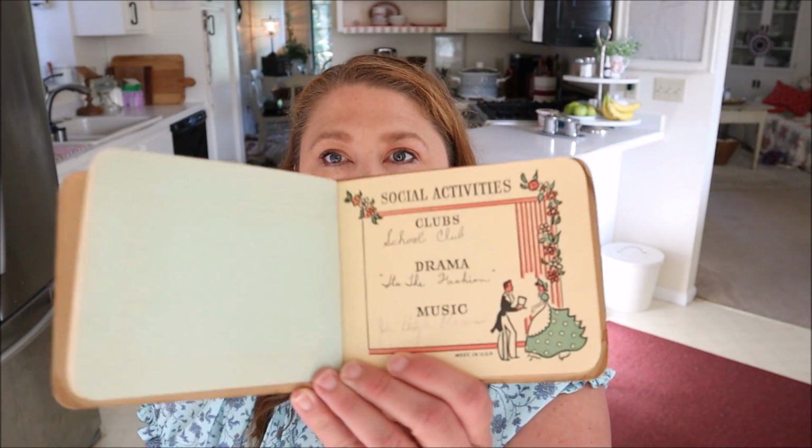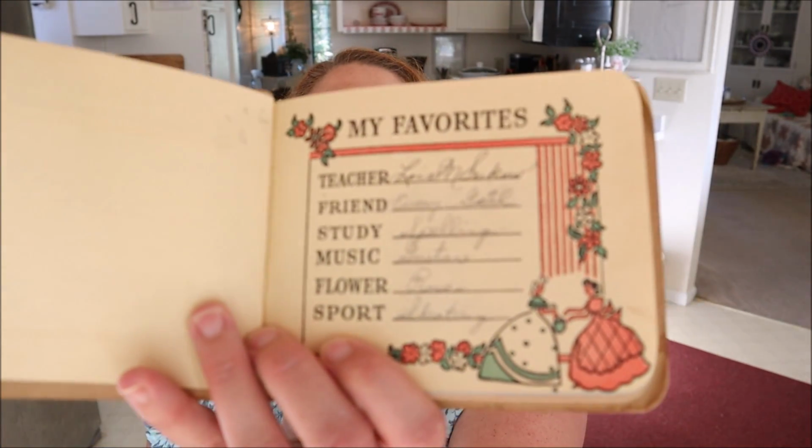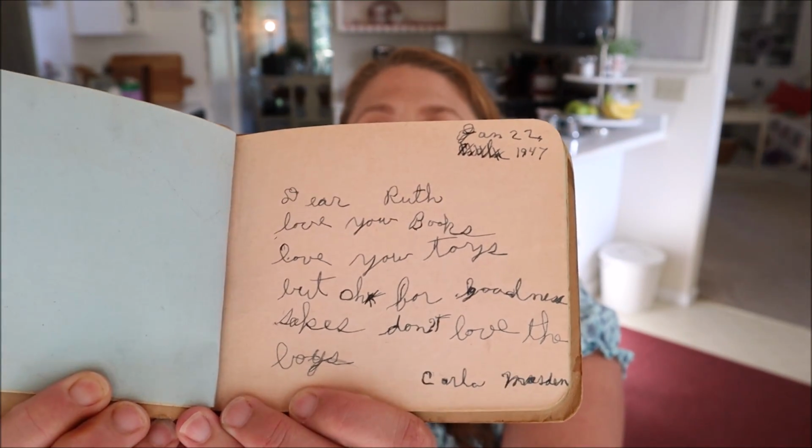And then it has a couple other things like class officer, school colors, social activities, like were you in drama or plays, choir, music, her favorites, her favorite teacher, friends, study, music, flower kind of thing. So that's kind of cool. And then, so it goes through that a couple things. And then it gets into autographs. And then people have written in them.